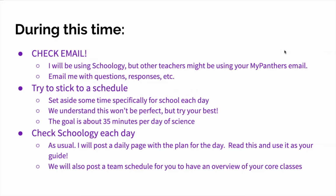Something that is important, and I have been trying to adjust to, is to try to stick to a schedule during this time. It doesn't mean that your schedule has to look like a typical school day. Mine definitely has not looked like that. But set some time aside specifically for school each day. We understand this is not going to be perfect, but just try your best. It doesn't have to be the same every day, but you should have some time set aside so you know your one priority is going to be getting your schoolwork done.